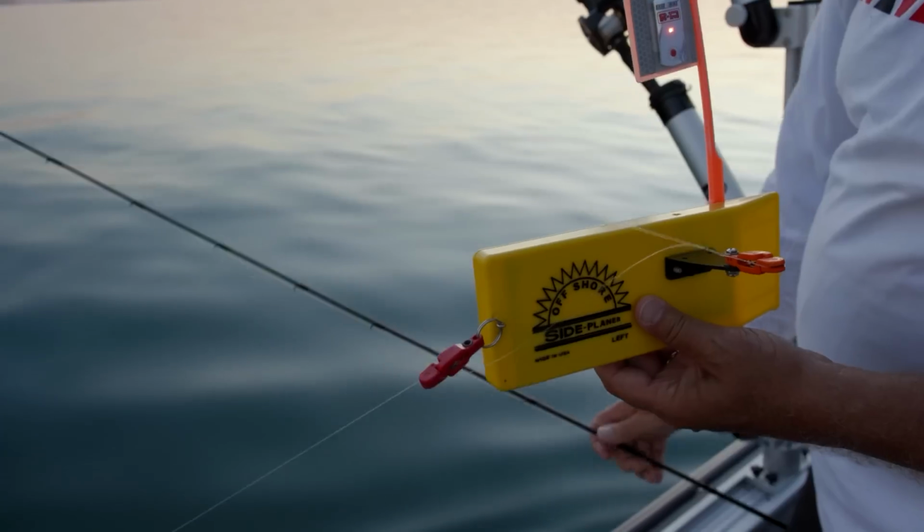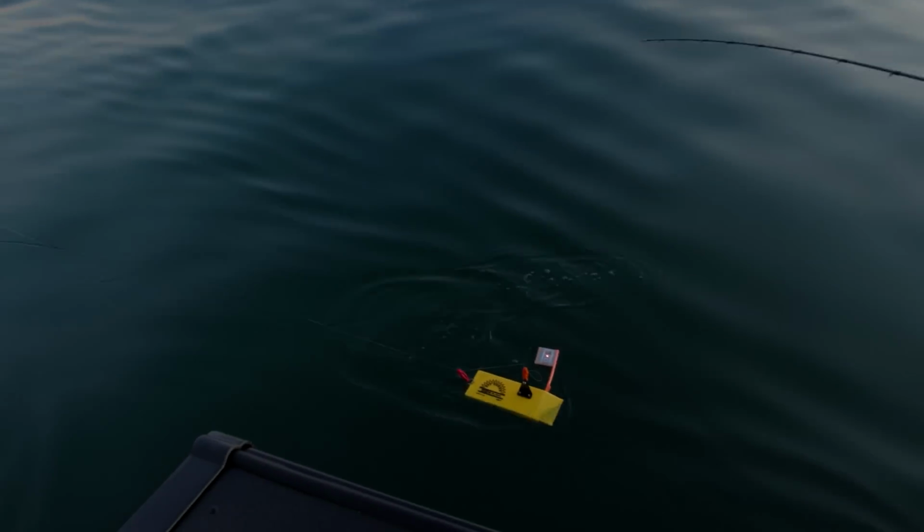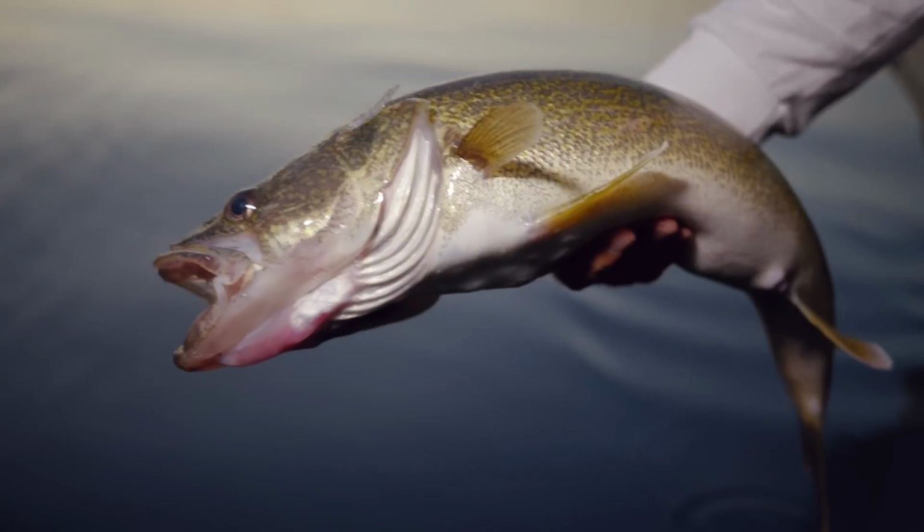A little later this year, we're gonna show you some great Atlantic salmon and pink salmon fishing as they come through these straits on their way up to Sault Ste. Marie. But tonight, awesome walleye. It's going to be a fun time. Stay tuned.